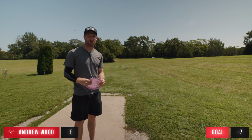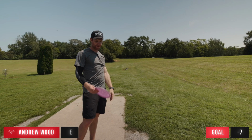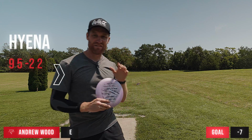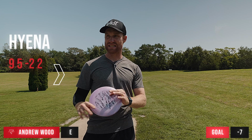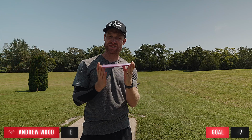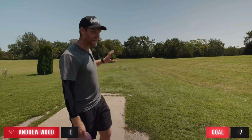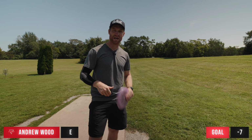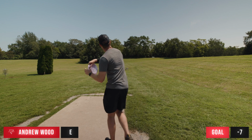Hole 4 plays as a par 4, 380. The basket is tucked back in the trees in a little opening down there. We're gonna go with the Hyena. The flight numbers on this are 9, 5, -2, 2. And from watching Anthony Bodanza's review of these same discs, I have a feeling this is actually gonna be pretty flippy. So we're gonna try and hit it hard and on hyzer, get it to flip up, drift right, and then hopefully finish back left. Now I have eagled this hole a couple times, and that would be a huge boost to us because we're even through 3, which is not a great pace to shoot that 7 down that we're after.